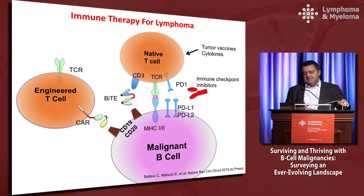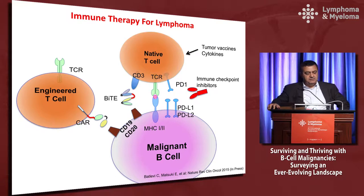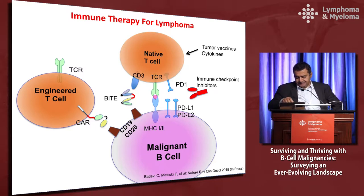Immune therapy is starting to gain significant traction in the treatment of cancer, especially in lymphomas, and you've heard multiple talks covering CAR T cells and other platforms. I'll try to cover the novel antibodies, mainly the bispecifics, full antibodies, and also the antibody-drug conjugates.